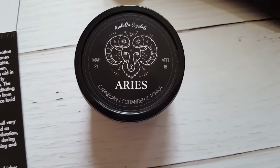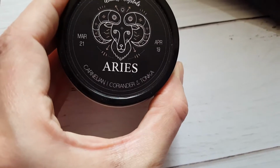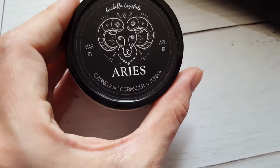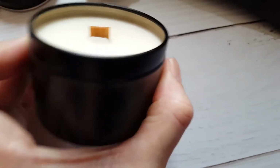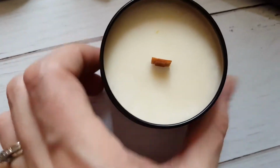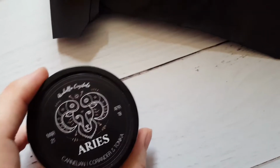Next up, we have this Anabella Crystals, Aries. Oh look, it says carnelian, coriander, and tonka. Those are my birth month. But this is an Aries candle. It is a wood wick, which is really cool. Ooh, this smells like brown sugar. To be honest, that's exactly what it smells like. I don't know if it tells you anywhere the notes in it.